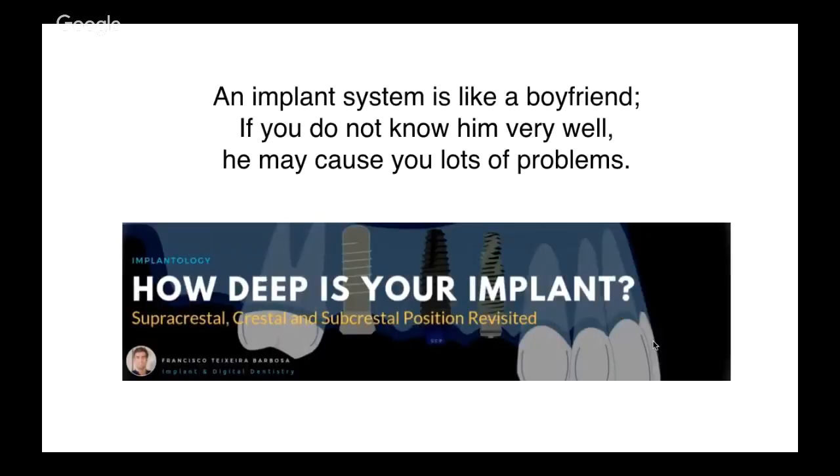But beyond this, in order to succeed, the system itself is not enough. It needs to be used correctly. I took this picture from an internet blog. It's actually a review of what I am going to explain now.